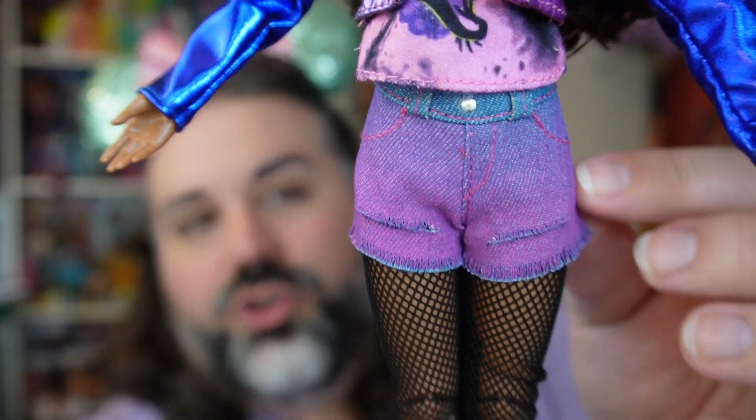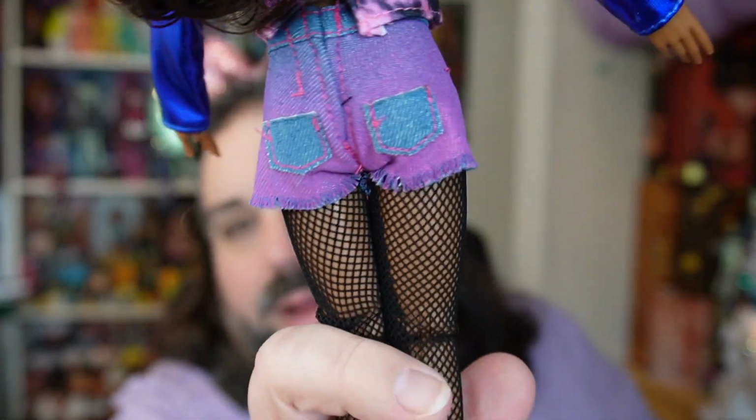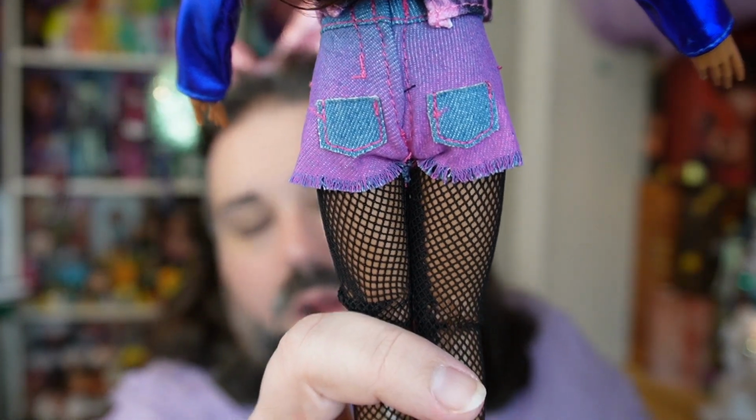She's got these denim shorts, which once again kind of fade from blue to pink. The only thing is on the back, I think these pockets are way too low. I think they should have been done higher. I don't know if they did that on purpose because of where the Velcro is, but I feel like the pockets should have been a little higher. It would have been a little more flattering on her.